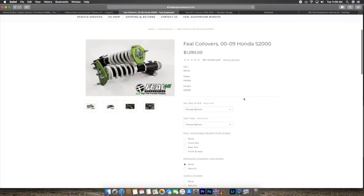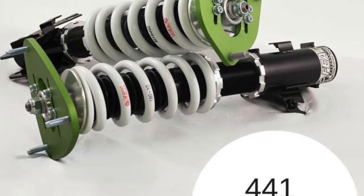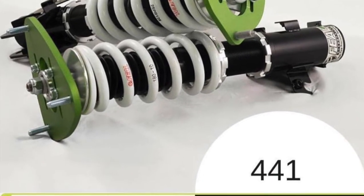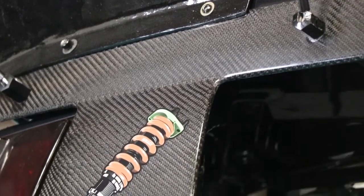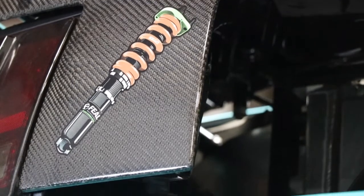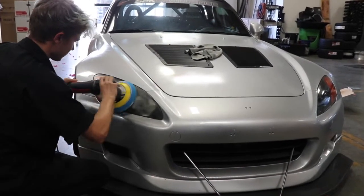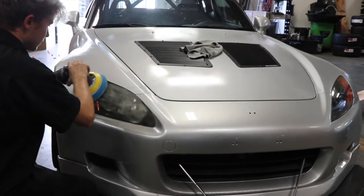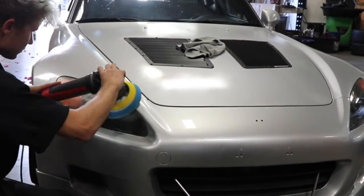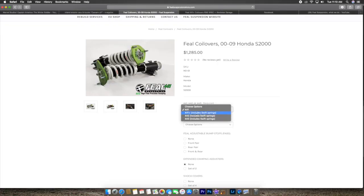The entry-level option is dubbed the Feal 441. The Feal 441 is a one-way adjustable system that is designed primarily for a mixture of comfort and light track usage in mind. This is a great entry-level solution for customers that enjoy spirited driving but also value ride comfort as top priority. Standard spring rates are 10 in the front, 9 in the rear, and make for a comfortable yet planted ride feel.